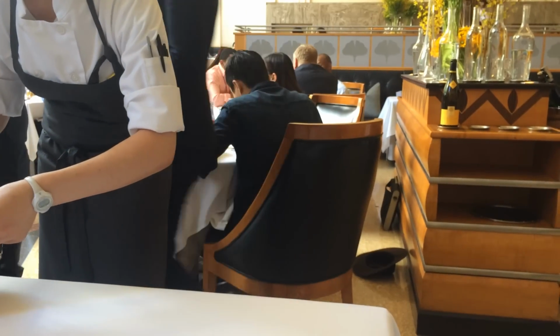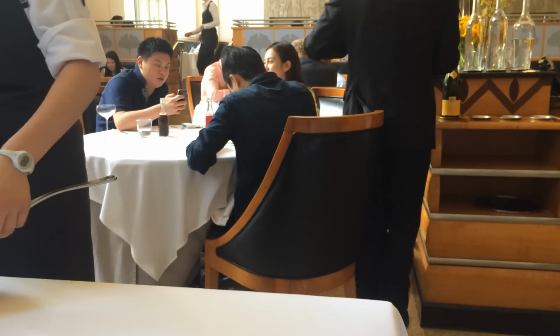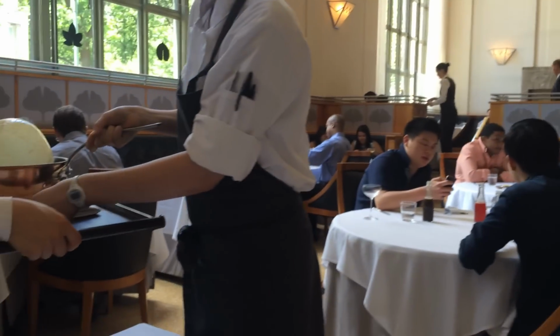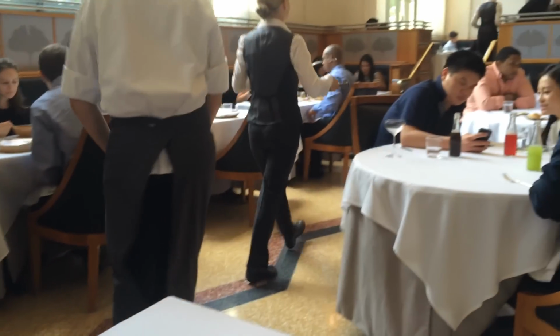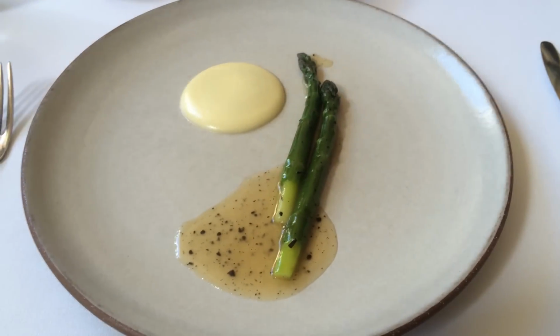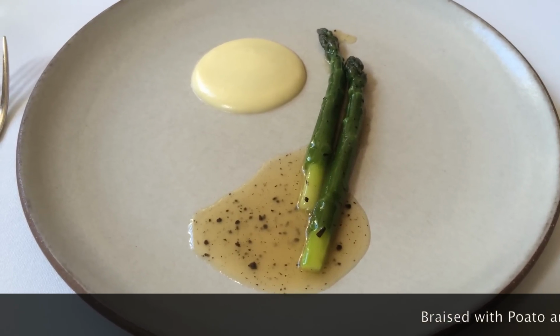So I'll take this back to the kitchen and finish preparing it for you. Beautiful. Thank you. Thank you for your time, Mr. Cole. Of course. Thank you. Wonderful. Excellent. Thank you. We have here black truffles on asparagus.